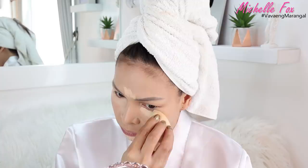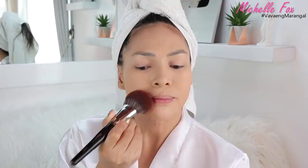Let's move on to concealer. So I'm gonna use this Tarte Shape Tape Contour Concealer. Let's move on to powder foundation. So I'm gonna use this Studio Fix from MAC. Mag-spray ulit ako nitong Mario Badescu para ma-set na ang ating unang palitada.